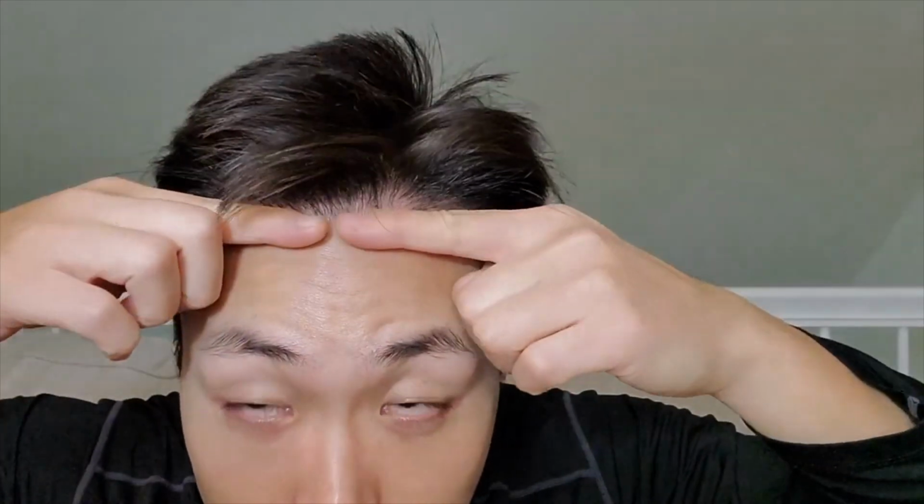So far, so good. As you guys can tell, it's really framing the face, and hopefully once everything grows in, I can just put my hair up and I don't have to worry about anything like that. And even right now, even at this distance, it really frames the face really well. You guys can see that nice box right there.